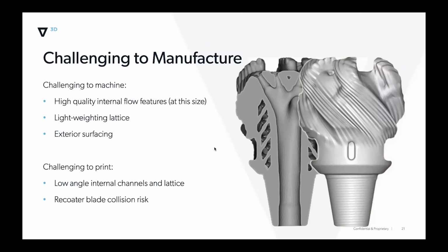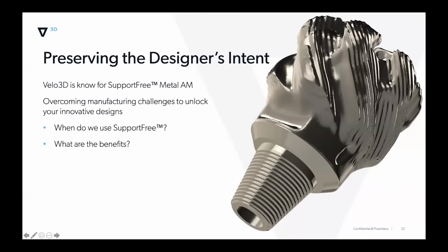So what Velo is able to do, or what we at least attempt to do, is preserve the designer's original intent. So the exact design that Rashik is able to come up with, keep that as close to original intent as possible. And we do that by using our technology that we call support free, not necessarily meaning you can print any geometry that you want without requiring any supports. There are areas and types of geometries that do make sense, and we're able to print very well without supports, but others that don't necessarily make sense and still do require post-processing and machining and things like that.